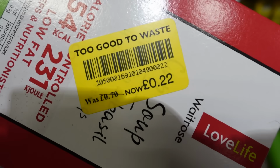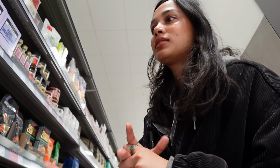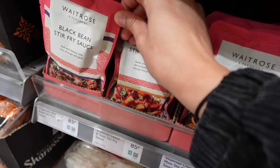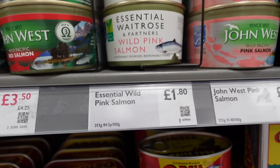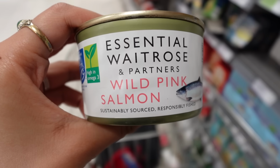I found a reduced section. So I picked up a few bits and I actually managed to find some stuff in the reduced section, which is really good. But now I just have to try and make it all work. I'm trying to see if I can find seasoning packets. That is proving to be quite hard. So we've got sweet and sour black beans. These are all 85. Firecracker stir fry sauce. And for protein, I got some wild pink salmon because that was literally my only option.